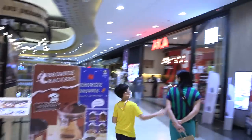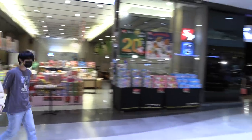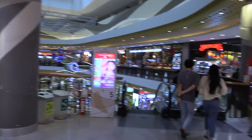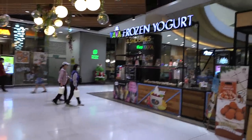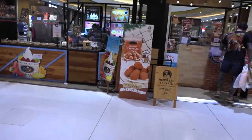Man, we have a grill. We have some cake stuff here. I think that's more grill. There's Japanese food, there's Thai food, there is charcoal, Swensons. If I would live in Thailand, I would become a fat bastard, that's for sure. Well, I want to try these brownie truffles.